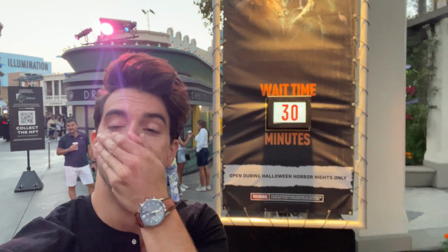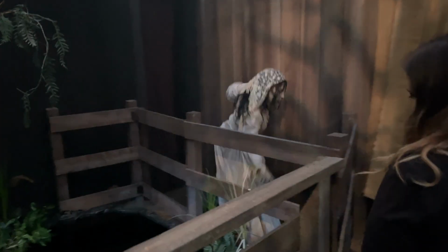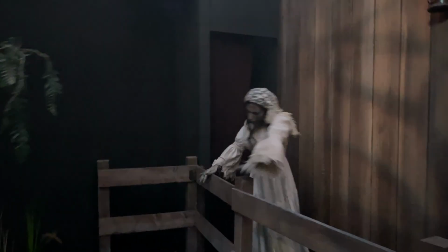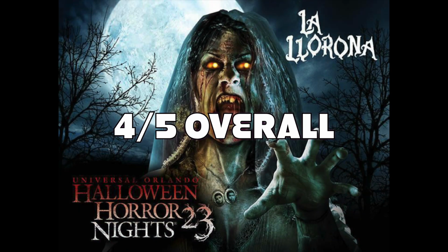Well, there you have it, folks. They all said that this is one of the best houses, and I have to agree. The La Llorona House is terrifying, and definitely worth going this year, if you haven't already gone. Overall, I think this house is a 4 out of 5 in my opinion, which is just one man's opinion.